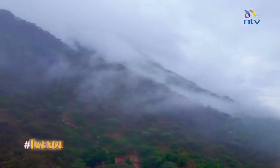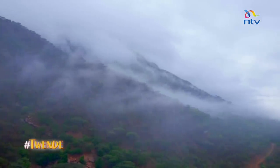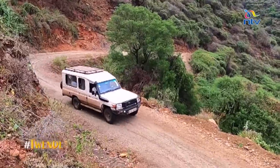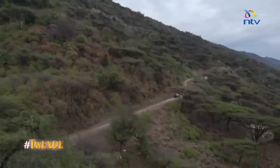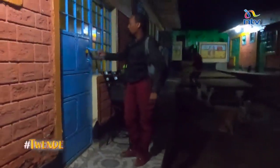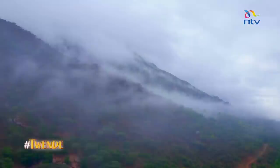It actually is a beautiful place flowing with water. We get to drive up the escarpment where one mistake, we get to sleep in the best hotel Aurora has to offer.